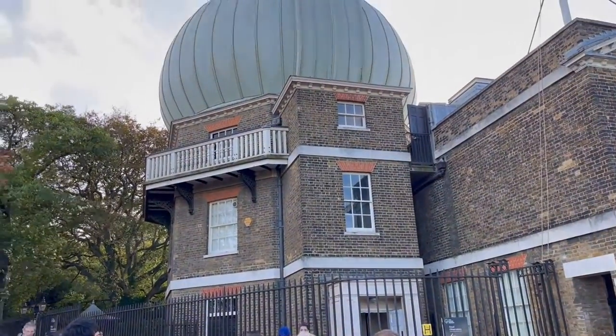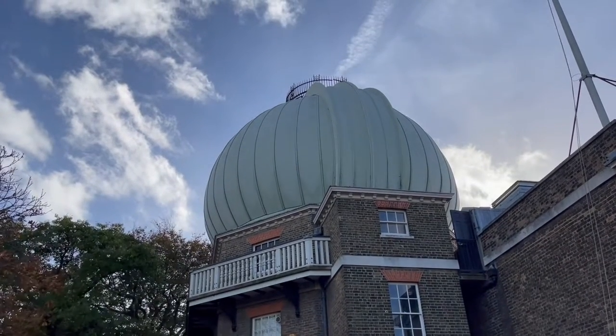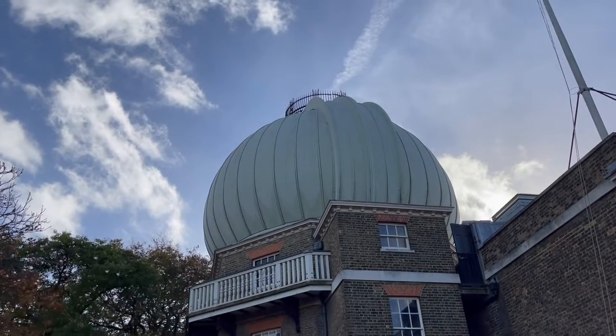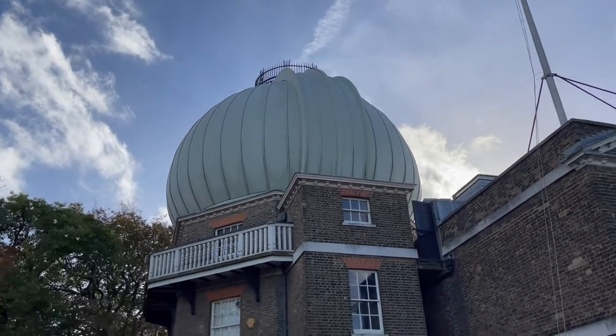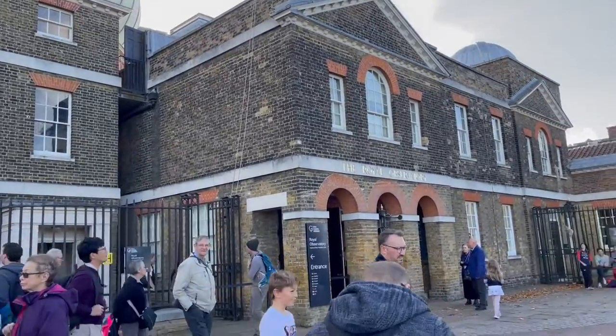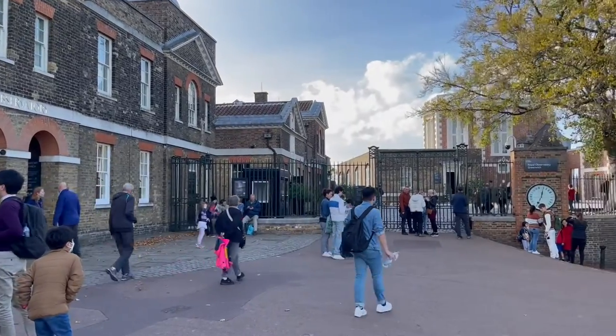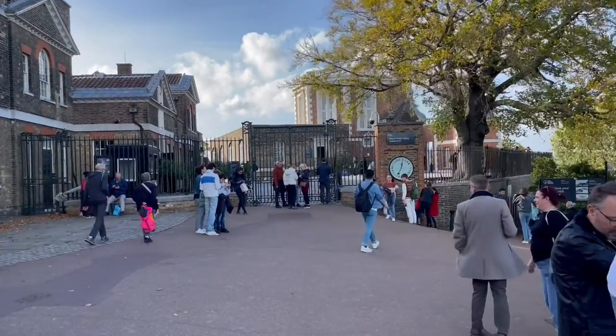And there's one of the domes. That's like an onion shape. I believe that they put a bigger telescope in there than the original one, and they had to put a new kind of dome on it that was kind of onion shaped. Now here's the main entrance here. But anyway, we'll go and check out the Meridian line over there, and Flamsteed House is just over there. We'll check that out as well.